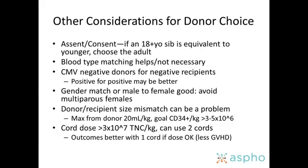Now, understand that there are better outcomes the younger the donor is, and so if there are a lot of siblings in a family and you have an 18-year-old sibling who is almost identical to a 10 or an 8-year-old who's donating bone marrow, your transplant center may make the choice to use the younger donor. But if other things are equivalent, having a donor that is old enough to consent is appropriate.